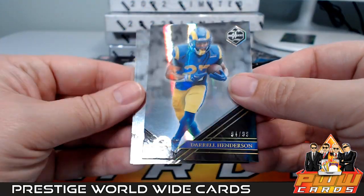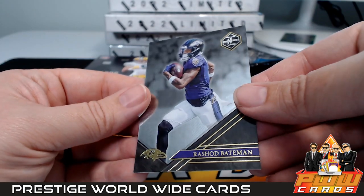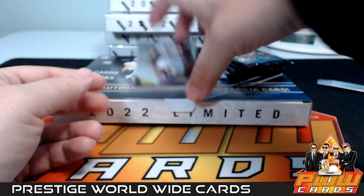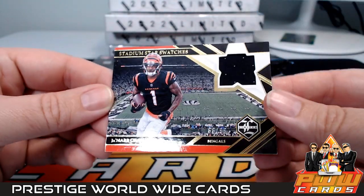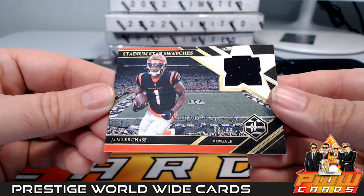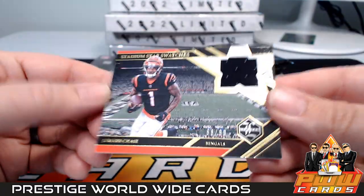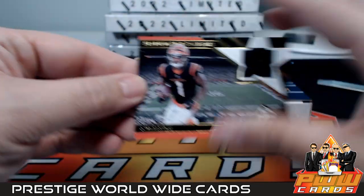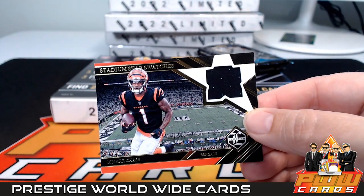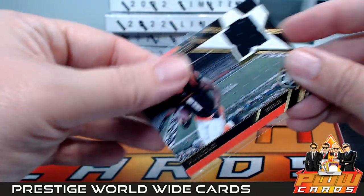Daryl Henderson, numbered to 99. Brandin Cooks, Rashod Bateman, Saquon Barkley, and then how about this? It is a Ja'Marr Chase Stadium Star Swatches, numbered to 99. Little tiny swatch there. Congratulations to the Cincinnati Bengals. Cincinnati is Brandon C. Brandon, congrats. That's coming your way.